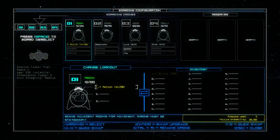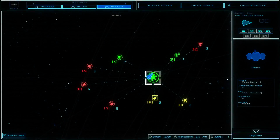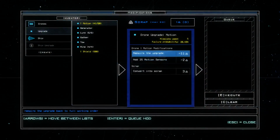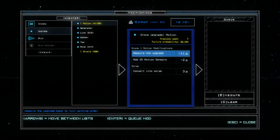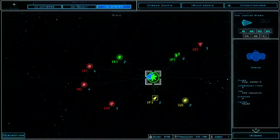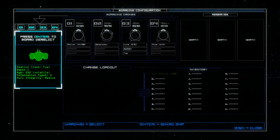Motion sensor, you're at 20%. I really don't want to lose you. So I guess I'm gonna have to repair you, which is a shame. I just learned to not rely on the motion sensor, but it's really useful, almost necessarily so. Okay. Let's go.